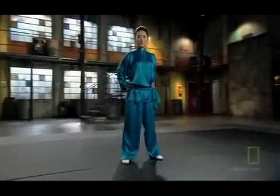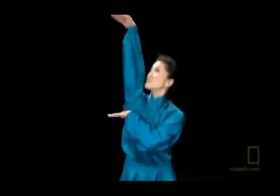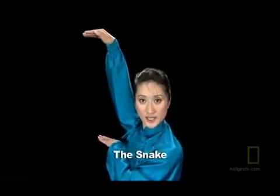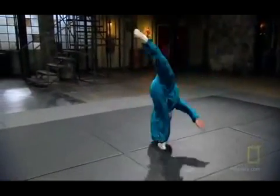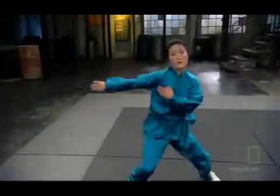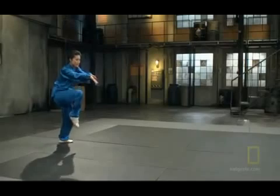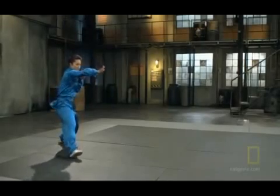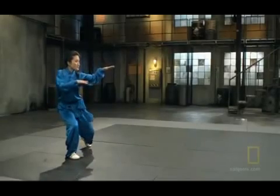This Beijing native won numerous national wushu championships in China before moving to the United States. Speed. Her specialty is speed. The snakes. Snake-style Kung Fu focuses on attacking vulnerable vital areas like the eyes, groin, and joints for maximum debilitation.